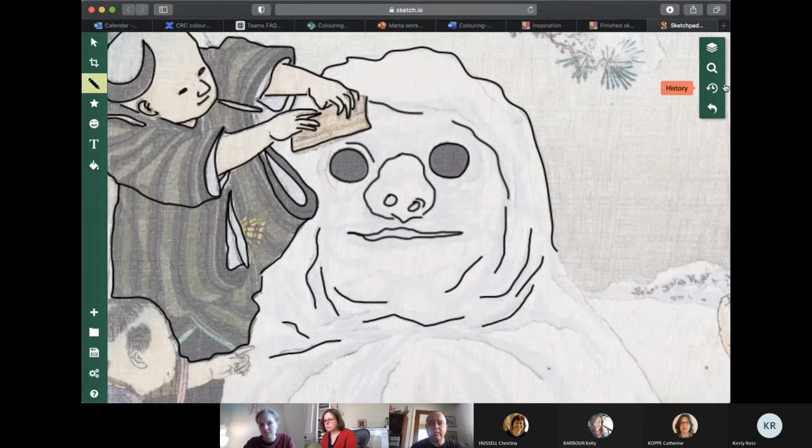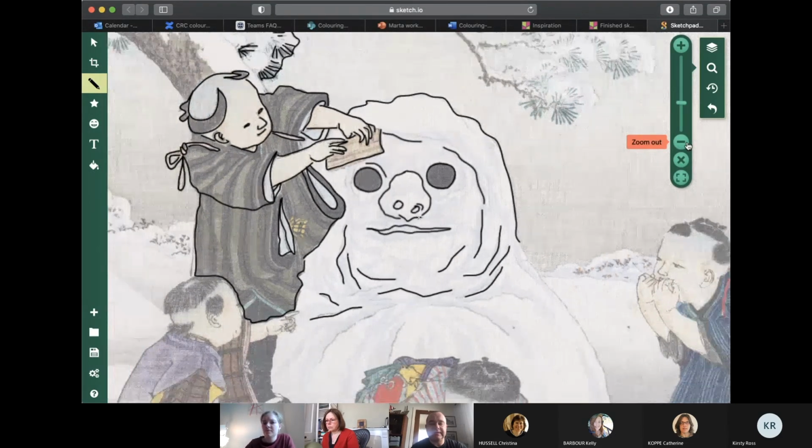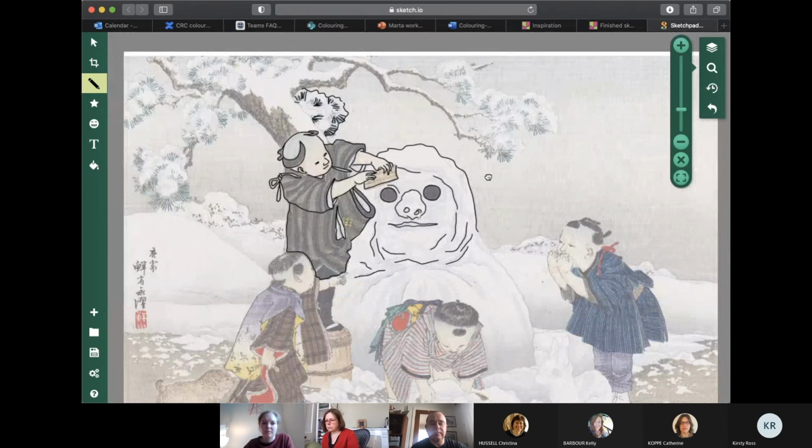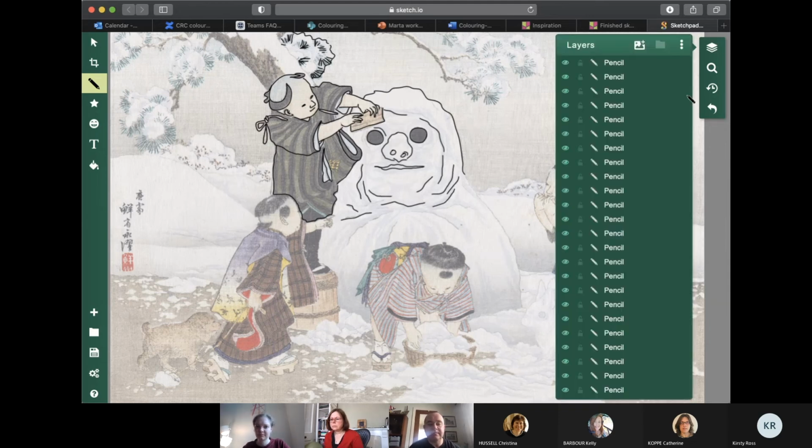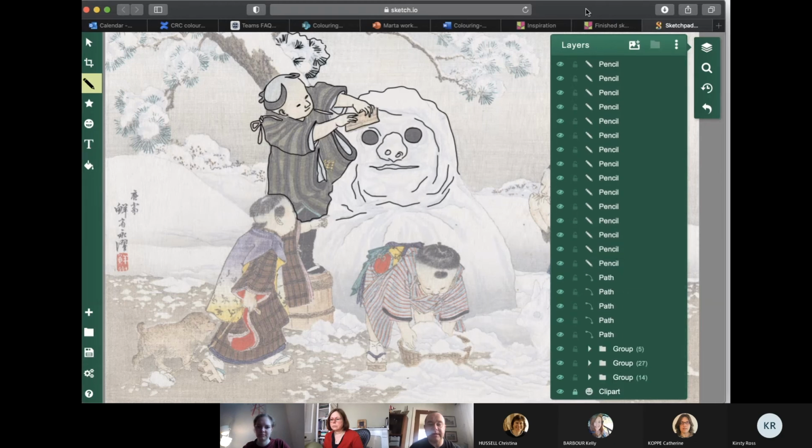Marta, I think I'll just quickly show file management in Sketchpad, if that's okay. What I should say about Sketchpad is it relies on cookies in your browser session. So anytime you reopen Sketchpad on the same computer in the same browser, it'll still remember all the files you've worked on locally. But what we're asking people to do today, just in terms of good practice, is to send and share your original Sketchpad file with us.